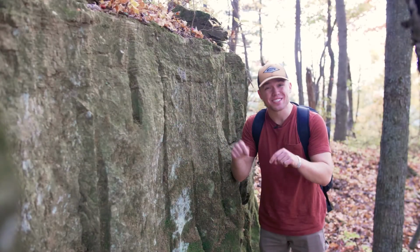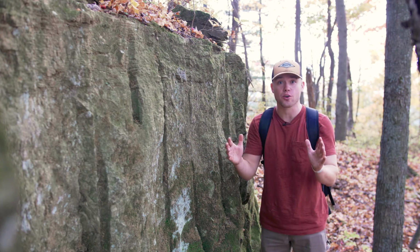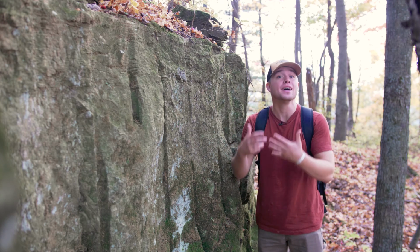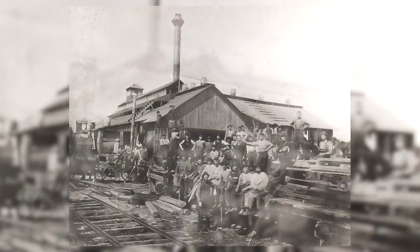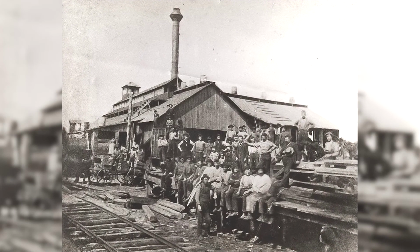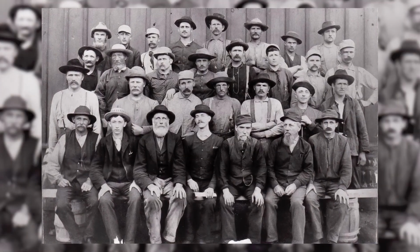So not only is this a great hike, a great workout, but there's history all over Saddle Mound. There's evidence of the history that happened here almost 130 years ago. In 1891, an open pit mine was established on Saddle Mound by early timber harvesters of the Goodyear Lumber Company.